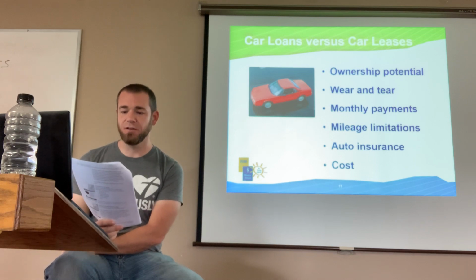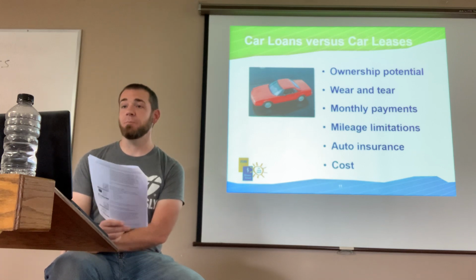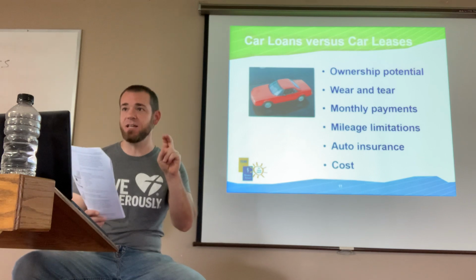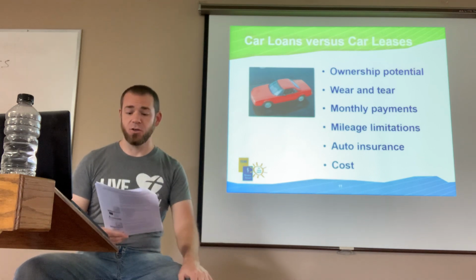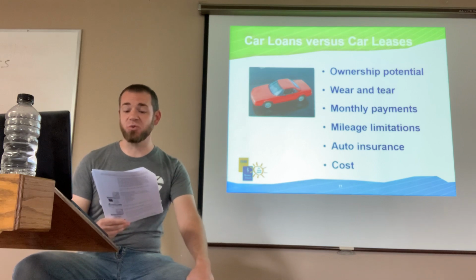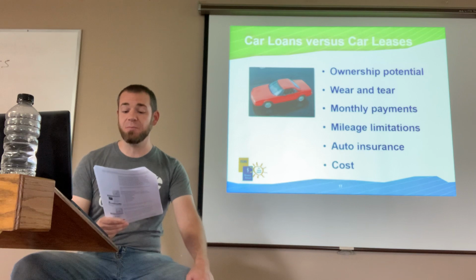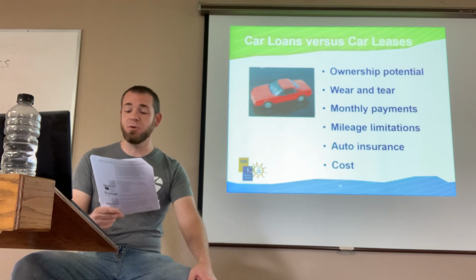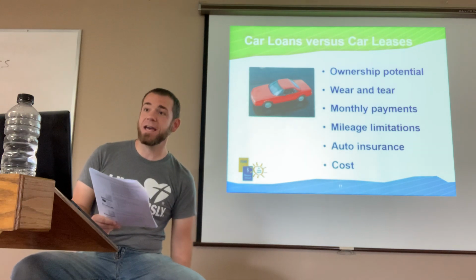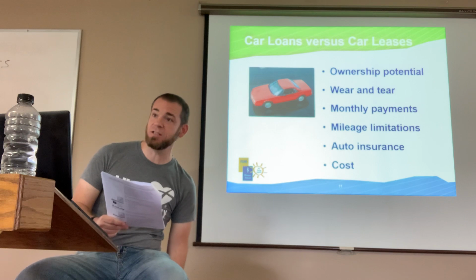For car loans, the car belongs to you and the bank that gave you the loan until you have paid off the loan. Once you've paid off the loan, the bank releases their lien on that car and you own it free and clear. Car leases are different. You're basically renting the car from the dealership. It's a rental agreement where you pay monthly payments for a set number of months. The car does not belong to you. When the lease ends, you have to give the car back. But you do have an option to purchase the car at the end of the lease.